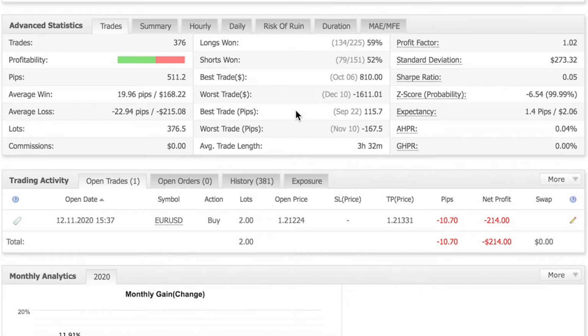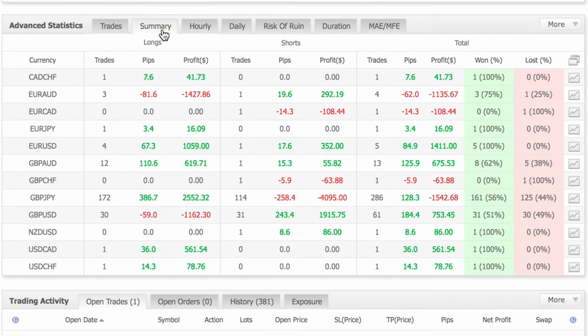In terms of pips, we can see his best trade was on September the 22nd. He gained 115 pips, while on the 10th of November he lost 167 pips. Let's see from the summary on which pair he traded the most. And yes, pound yen, 286 positions opened here. Although he gained 128 pips on this pair, he lost in terms of dollars $1,542.